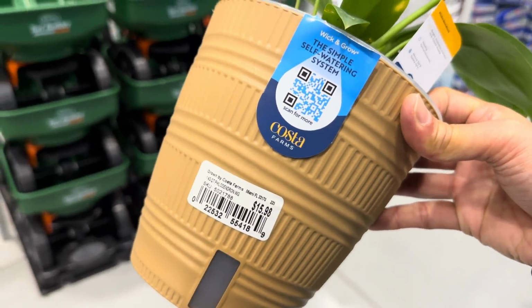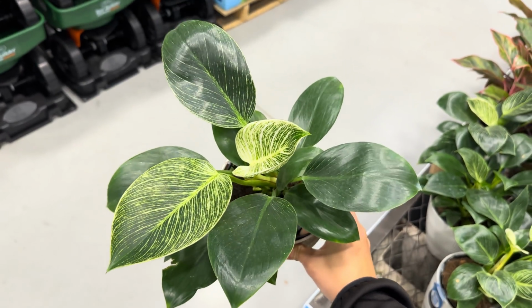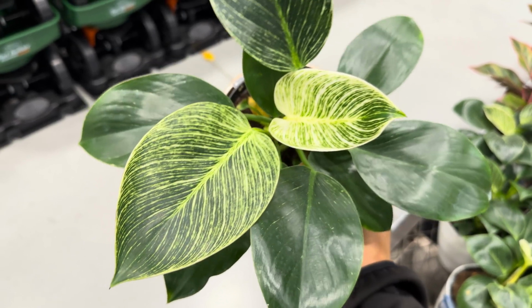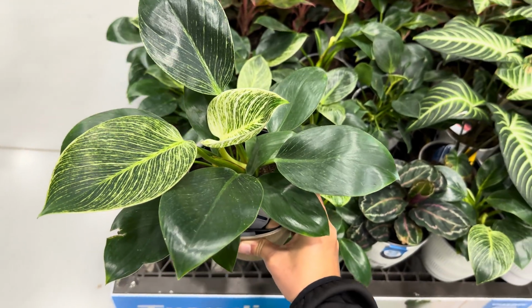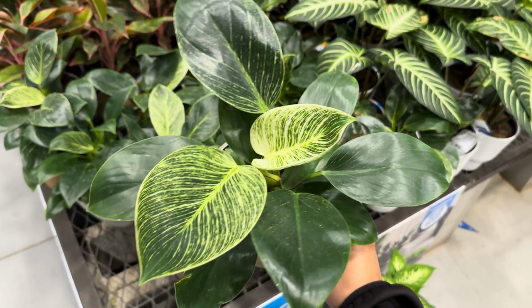And one of the easier philodendrons to grow, this is a philodendron Birkin. It's another plant that was really uncommon about 5 years ago. Now it's readily available. Now with philodendron Birkin, I just believe that the striping or variegation is really influenced by the amount of light you give.